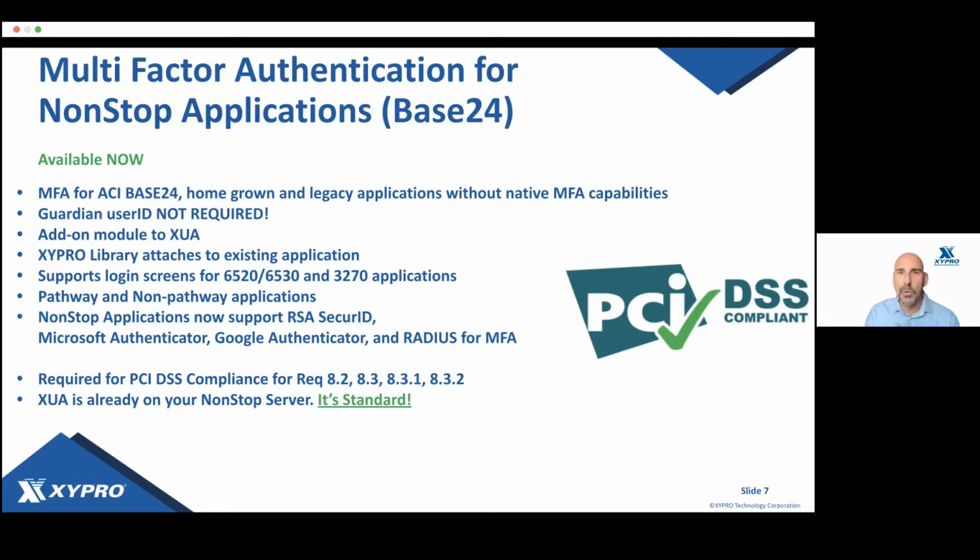Base24, for example, or if you've got a homegrown application or some other application that needs this requirement, we've got the library. So a Guardian user ID is not required. This is independent of any user ID existing on the system. It's an add-on module to XUA, so all you need is an additional license key to turn that feature on. It attaches to your existing application and introduces a couple of extra screens for that multi-factor authentication capability. It supports 6520, 6530, and 3270 applications. It can be a pathway or a non-pathway application.